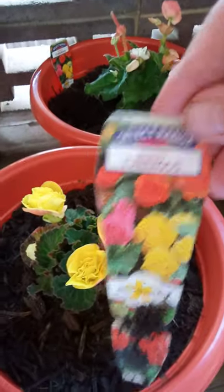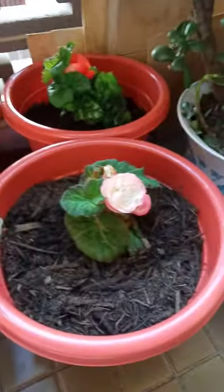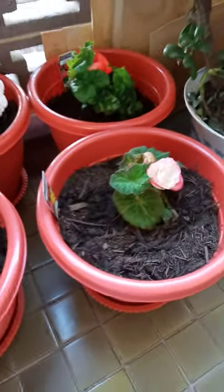That's my new arrival. And also this one, this is begonia, tuberous. Yeah, begonia, different kinds of colors. The yellow, a white, and a pink, a red. My new arrival plant. That's only $5. $5. This one is 5 years old already. $5.